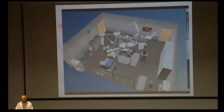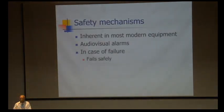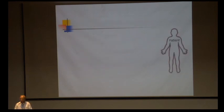Fortunately, the technology that has invaded has several safety mechanisms inherent in most modern equipment, and they fail with safety. So if you have a ventilator which has its oxygen supply cut off, it will continue to ventilate the patient on air and give you an alarm. So although the ventilators or the machines fail safely, there is always a human factor that is involved. Always remember that the machines are for us, we are not for the machines, and the human factors are the ones which lead to some mishaps or accidents breaching the safety mechanism.